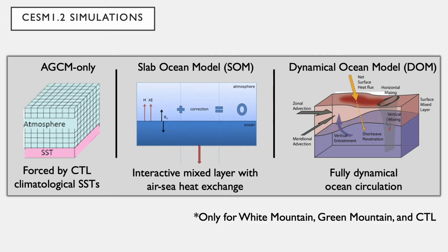In addition to these different experiments, we actually reran the White Mountain, Green Mountain, and pre-industrial control simulation using 3 different ocean model configurations, and we did this to isolate the impact of air-sea interactions and ocean dynamics in modulating the overall response to these different boundary conditions that you see in the White Mountain and Green Mountain experiments.